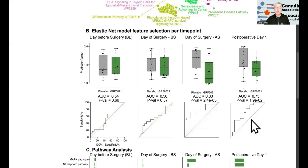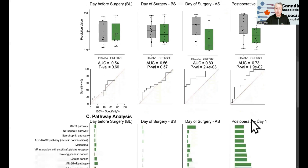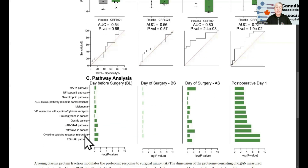What some of those differences are can be seen in C below. The 12 pathways detailed here all deal with either inflammation or are associated with cancer. And you can see that before the surgery, they are not that much different. However, afterwards, and especially on the first day after, major differences emerge. Now, the authors aren't specific about this, but I am assuming that the pathways are higher in the placebo group.